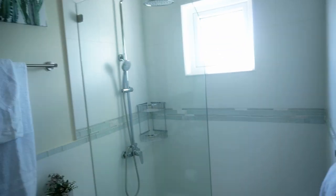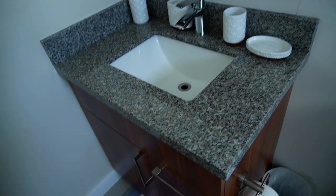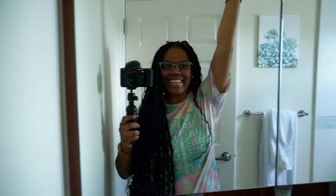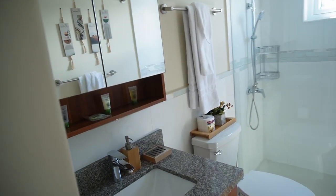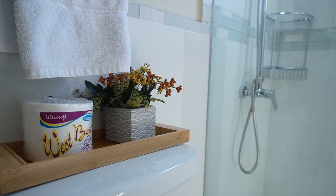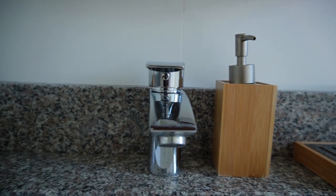This is the bathroom that I will be using. This is what it looks like. Super nice. So yeah, it is a standing shower. There is no tub. Then we're going to the second bathroom. They pretty much look the same for the most part.